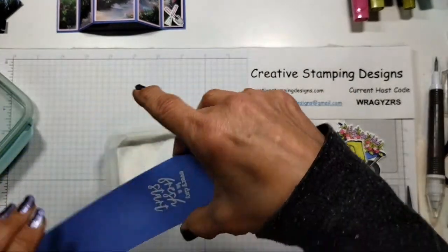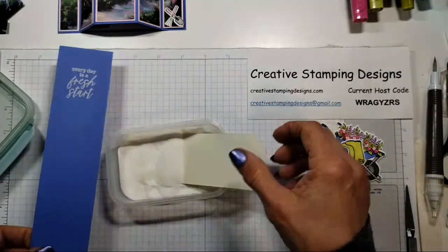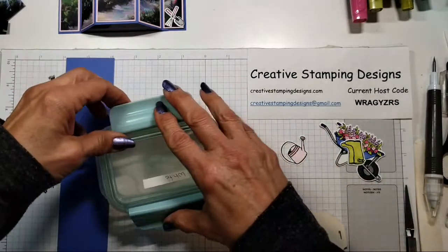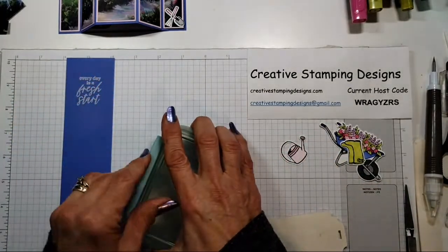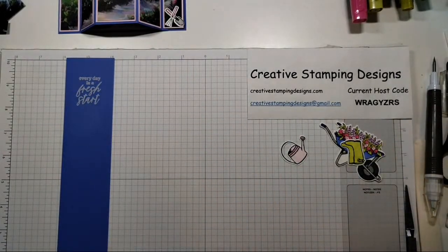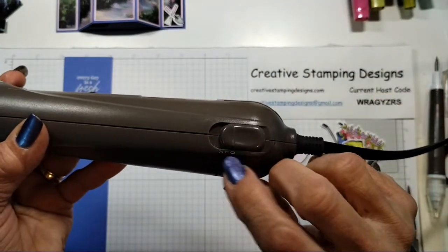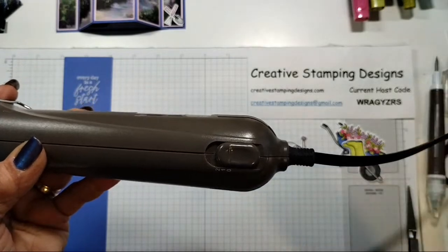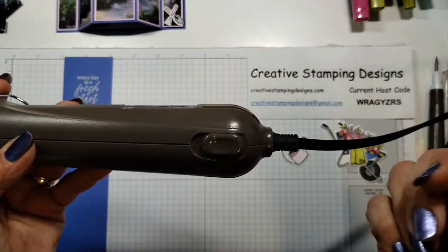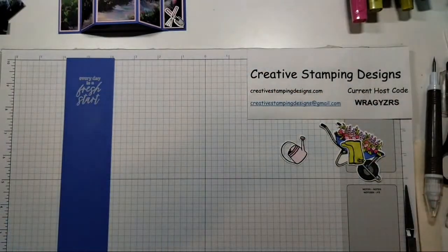Not bad. A couple. Okay, let's see how it turns out. Make sure we can read it after I use the heat tool. All right, and I have my heat tool. I'll turn it on in a second. It has two settings. One is for drying, so if you're doing something with watercolor and you're impatient like I can be, you would do it on one. And two is for the heat embossing, and I'm just going to set it off to the side a little bit till it gets hot.